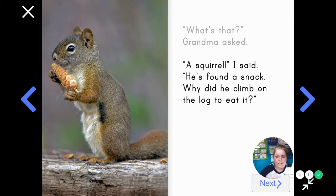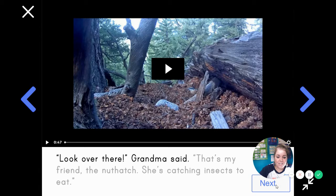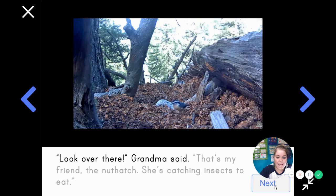That's a really good question. "I think he's keeping watch for the neighbor's cat," Grandma said. Look over there, Grandma said. "That's my friend, the nuthatch. She's catching insects to eat." Where is she finding the insects?